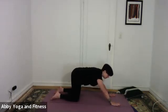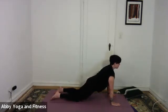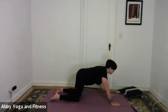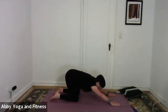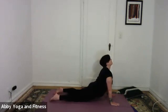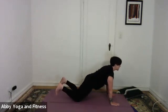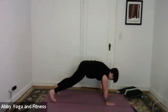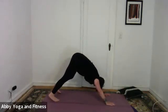So inhale, coming forward, bringing the chest forward, letting the hips hang down, squeeze those glutes. Exhale, take it back almost to child's pose. And again. Inhaling, coming forward, letting the hips draw downward. Exhale, almost to child's pose, tuck the toes under and lift up into downward facing dog.